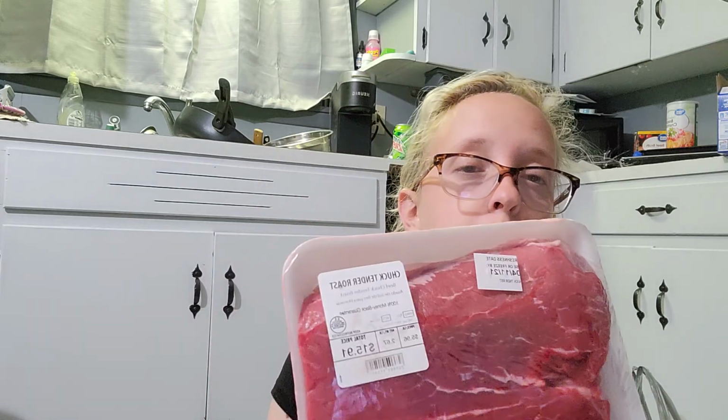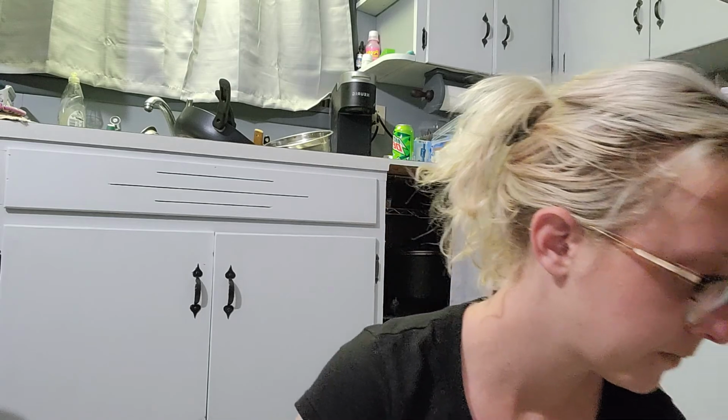And then for our pasty, this time I just went up and picked up a chuck tender roast. For that pasty, you can really use whatever cut of beef you want. My mother-in-law likes to use London broil. I'm not a big fan of that. I've been using these chuck tender roasts, so I think I'm going to stick to that.